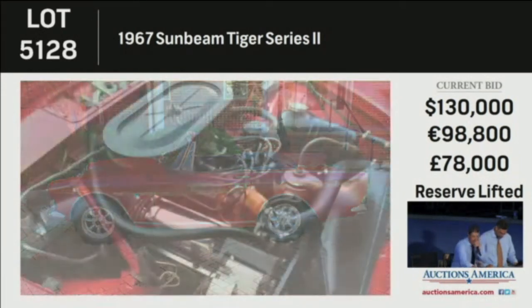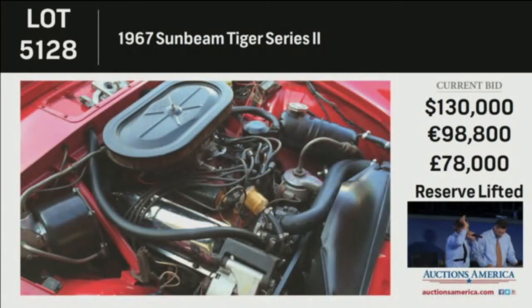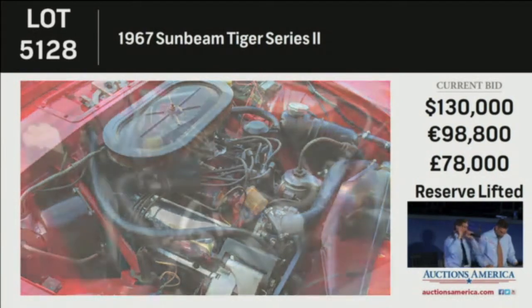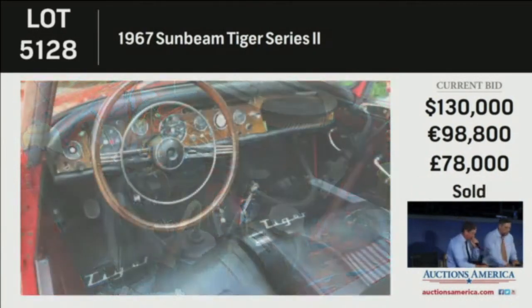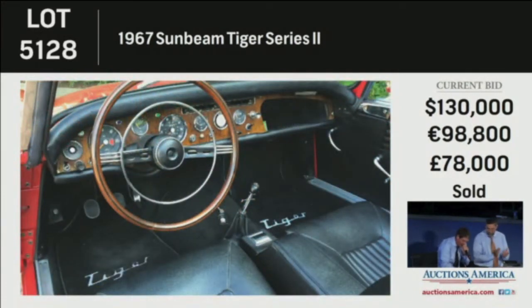Going once. 130 bid 135. Going twice. 135 a call. Sold, 130,000. He got it there.